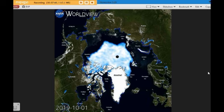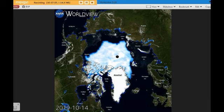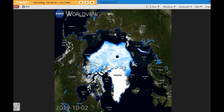I made this movie this morning. This is from NASA Worldview. This is the sea ice concentration from September the 28th to October the 18th. And where you see it blue, that's where it's not as thick or concentrated.